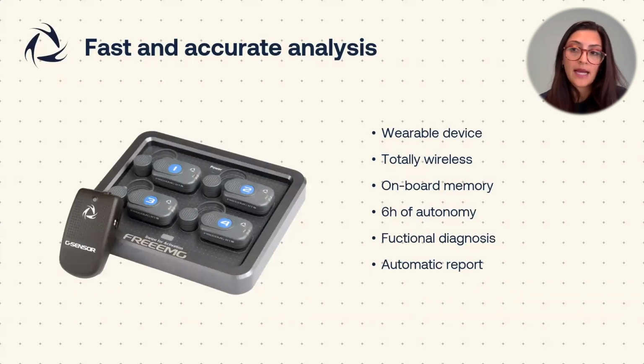Just to give some technical specifications, some pros of the system that can be useful. The device is wearable and it is totally wireless. It also has an onboard memory. So in case, for example, the connection is lost during the acquisition, data stays internally in the memory and is downloaded at the end of the acquisition, when you press stop. The probes have 6 hours of autonomy, and thanks to the functional protocols that are integrated in the software, it is possible to perform some functional tests and have at the end a final report.